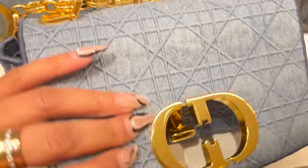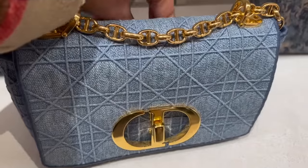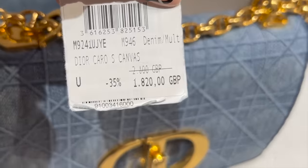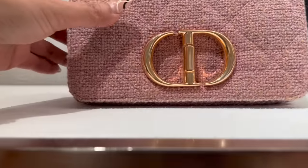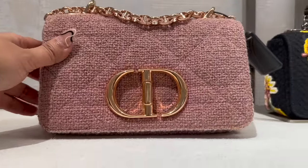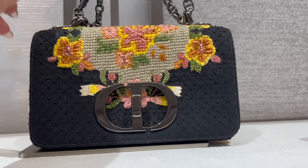Look at the canage inside as well. It's so well made and it's absolutely stunning. I could wear this right now. We are obviously in denim season now, guys. Spring is sprung. Look at the pink tweed. Oh, so beautiful. And look at this very rare version of an embroidered Caro.